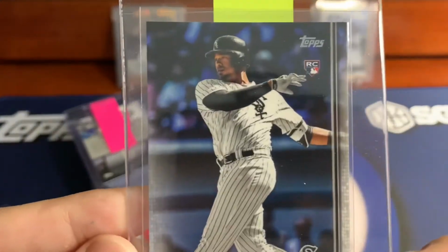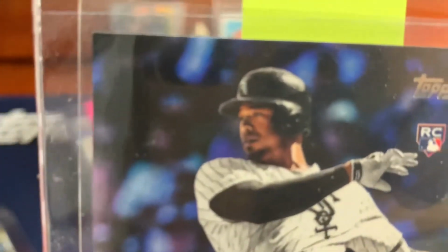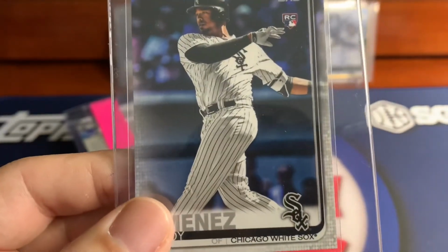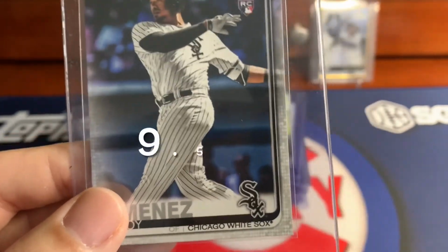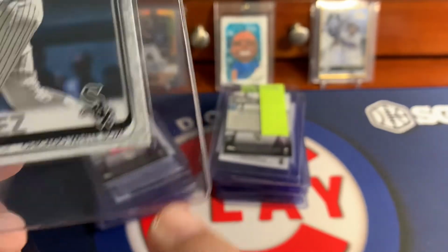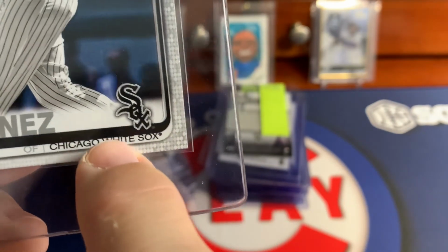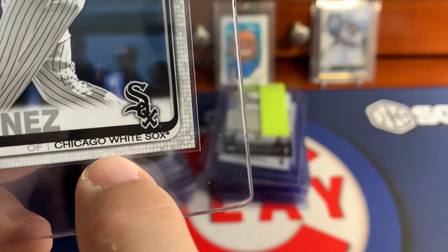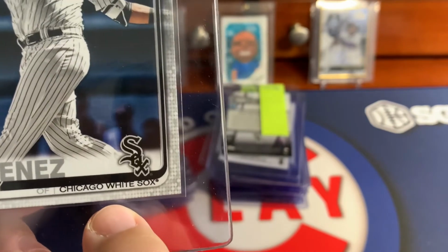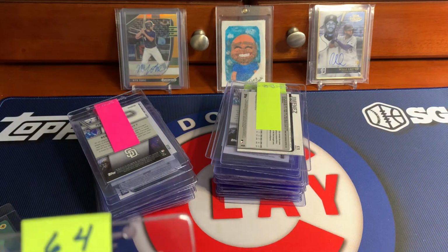Then we also have his paper one. I've never had much luck with grading his paper one. Of course, I haven't put in that many. But I'm gonna say 9.5. What did I say? I said 9.5 to 10, so I'm keeping pretty optimistic about it. But you can see the edge here and down here? So it might be a little off-center top to bottom. I think it might be more than a little off-center. So I'm gonna go ahead and say 9.5. It's most likely the grade, which again, it's okay.